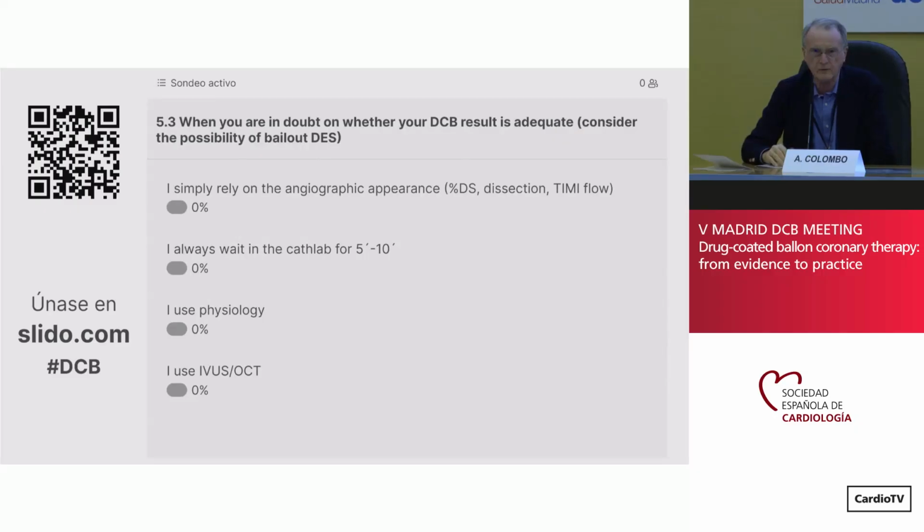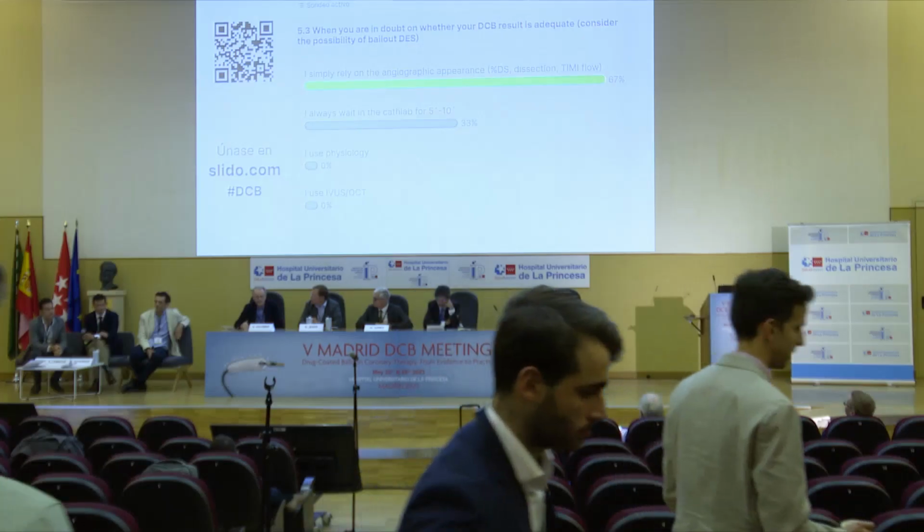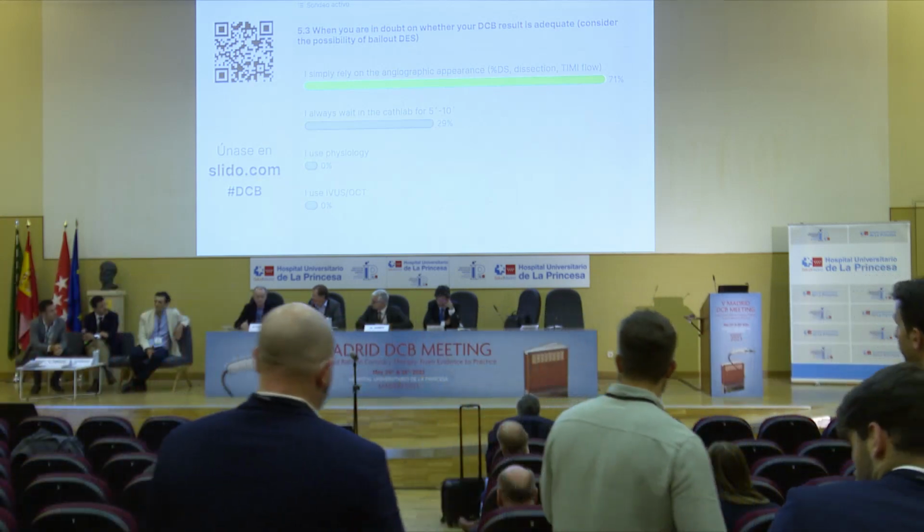Okay, let's have another question. When you are in doubt whether your DCB result is adequate, consider the possibility of a bailout stent. I simply rely on the angiographic appearance, dissection, TIMI flow. I always wait in the cath lab a few minutes, a few seconds. I use physiology. I use IVUS. Can you use more than one answer? Most probably you should use more than one answer.